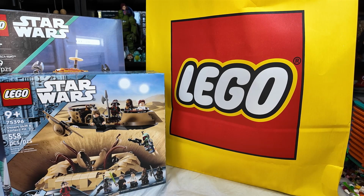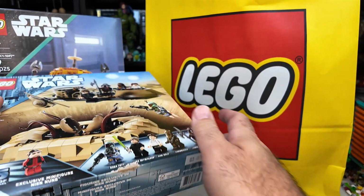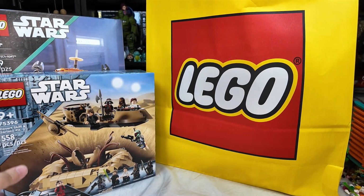and I don't remember who all it came with, but when we went in, oh, I think it's a damaged box. I got a damaged box. That's unfortunate. But I'll eventually open this.